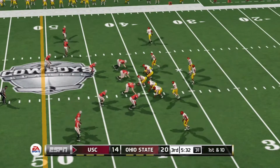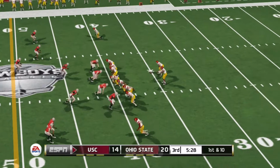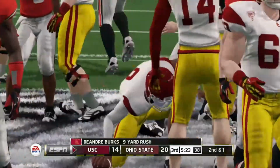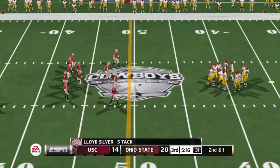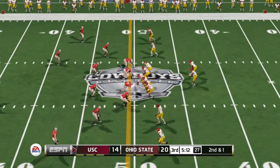Ball now out at the USC 40 with Burks in the gun, 2 tight ends on the field. And the read option keeper, DeAndre Burks tucks it back inside, gets 9, close to midfield. Well, I like that. Not only did he cut back inside because he saw the defender on the outside, but he puts his head down and just accelerates through that hole and picks up a nice 9-yard gain.